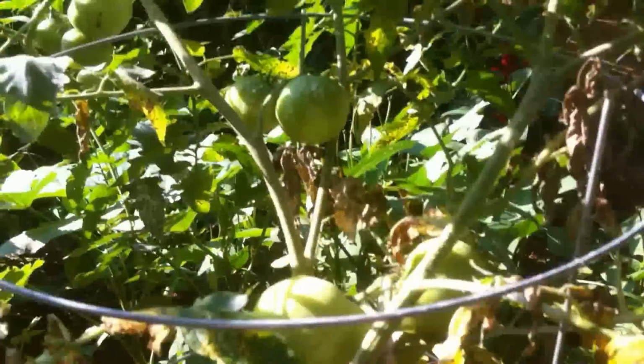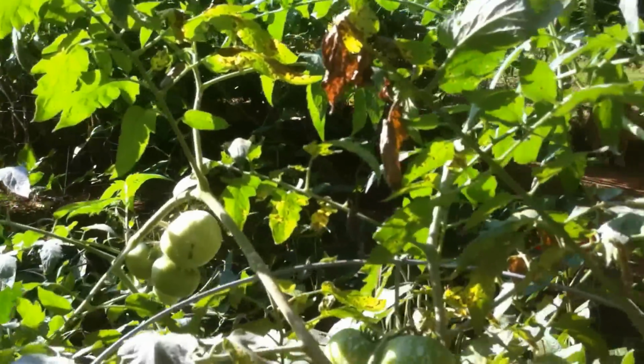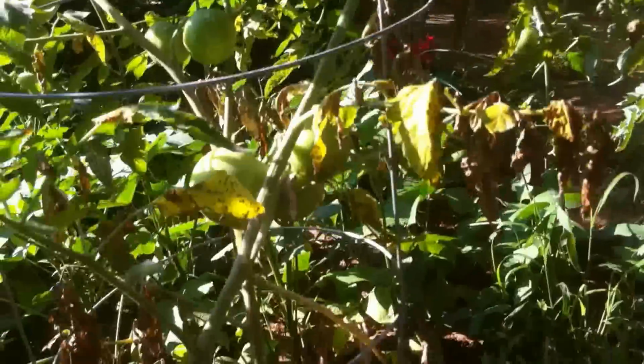And got lots of tomatoes. And I've already picked a lot of those this morning. I'll show you what I got from that.